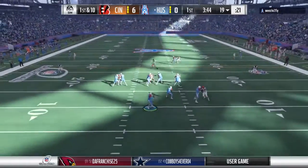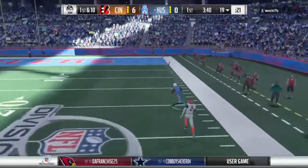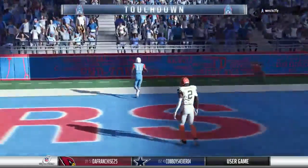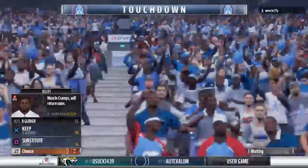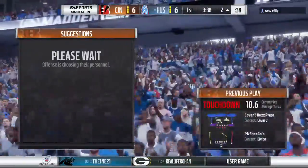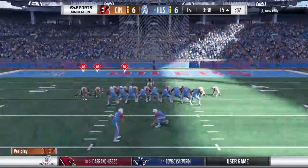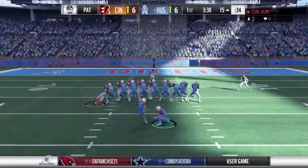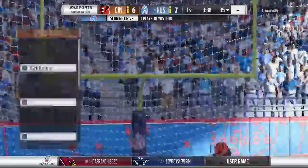Play fake here on first down. Oh, he's going to take a shot right away. It's caught inside the 25, and he's in. Touchdown, Houston. A big play there, 81 yards. And his guys are an extra point away now from taking the lead. Cairo Santos on to try the extra point, and he puts it through.